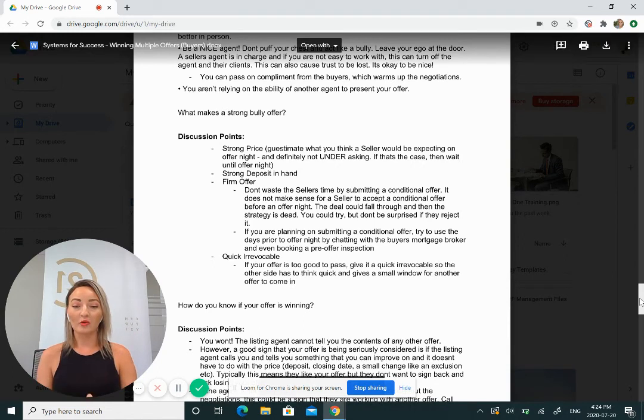Not only strong price. So don't give the sellers an asking price if they're holding an offer night. You have to be over asking. Otherwise, just wait for offer night. So do a little guesstimate of what you think the seller is going to be expecting on the offer night. Definitely not under asking. And if that's the case, wait until offer night. So it needs to be a strong price that you think they're expecting that day, or even a little bit more, but pretty much what you think they're going to be expecting. And you are like, I'm just going to get it on paper now.